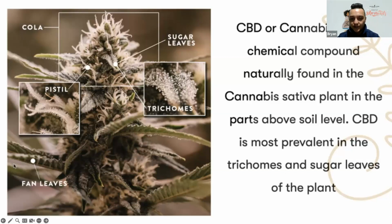Fantastic. So let me jump in here and just help out a bit those people like Gavin who said A. CBD, or cannabidiol, is a chemical compound naturally found in the cannabis sativa plant in the parts above the soil level. CBD is most prevalent in the trichomes and the sugar leaves of the plant. So it is basically the parts of the cannabis plant that are found above the ground.